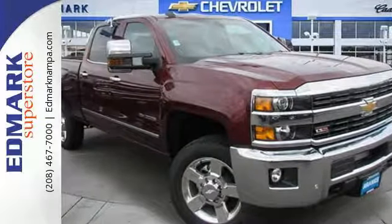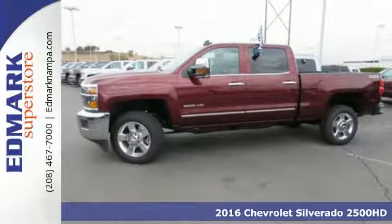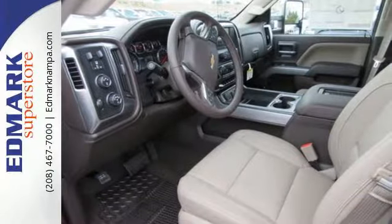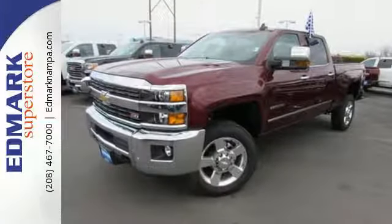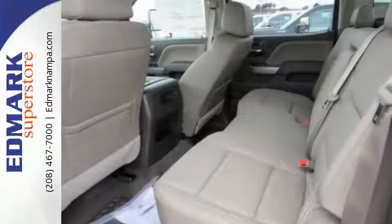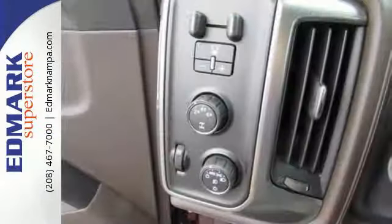Here's a 2016 Chevrolet Silverado 2500 HD. You're looking at a serious work truck, made to handle the toughest jobs. It starts with the incredible power from a high-performing V8 engine that effortlessly pulls even the most demanding loads. No need to be gentle with the roll-formed steel cargo box. It's ready to haul whatever you throw its way.